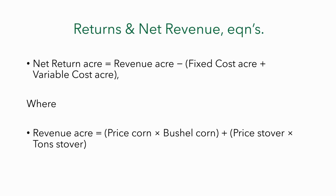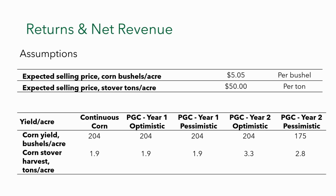We used a few returns and net revenue equations to calculate our savings. Our net return per acre equaled our revenue per acre minus both our fixed and variable costs per acre. And our revenue per acre equaled our price of corn by bushel per acre plus the price of stover by ton of stover. We made some assumptions on our return and net revenue, and these are also represented in the spreadsheet as the default option.